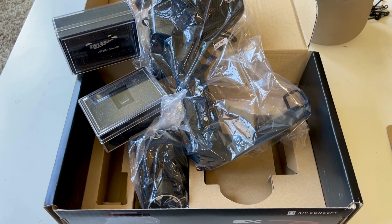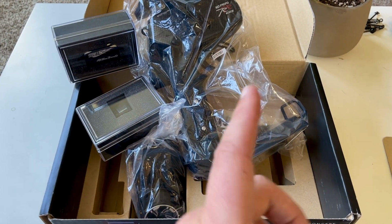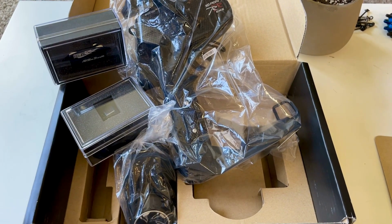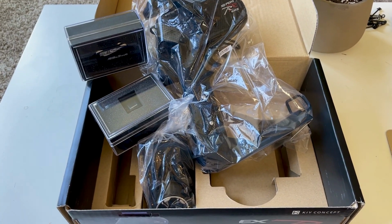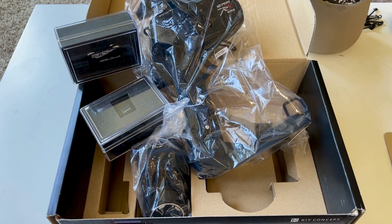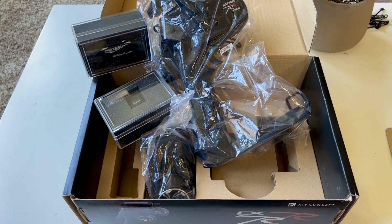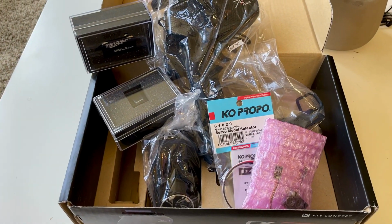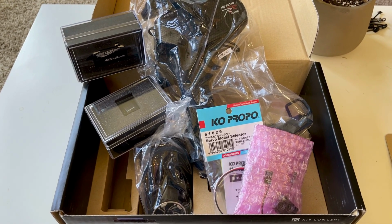Plus, I'm a huge fan of when you can get matching electronics. So if your transmitter receiver is KO Propo and your servo and gyro, it's all the same brand, you're probably gonna have the best luck with everything working really well together. Like I said, KO Propo has that HCS. So obviously the more consistent you can get between all your electronics, it's gonna be a better end result.